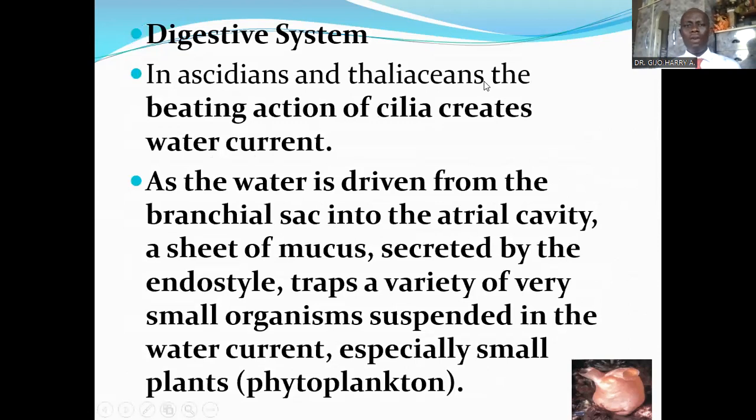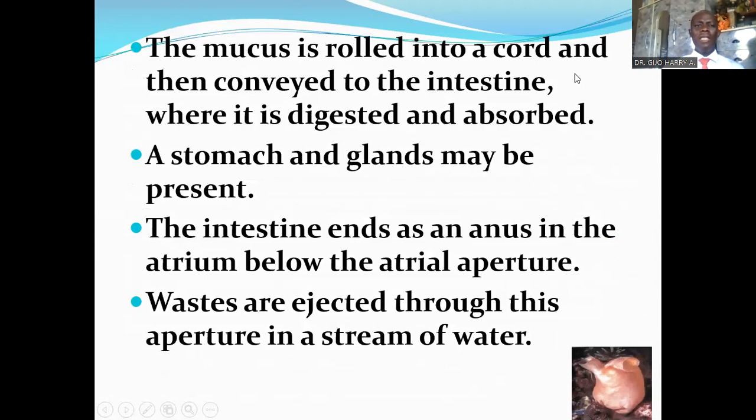The digestive system of the Euchordates. In ascidians and Thaliaceans, the beating action of cilia creates a water current. As the water is driven from the branchial sac into the atrial cavity, a sheet of mucus secreted by the endostyle traps a variety of very small organisms suspended in the water current, especially small plants. They usually feed on phytoplankton. The mucus is rolled into a cord and then conveyed to the intestine where it is digested and absorbed. A stomach and glands may be present in some species. The intestine ends as an anus in the atrium below the atrial aperture. Wastes are ejected through this aperture in a stream of water.